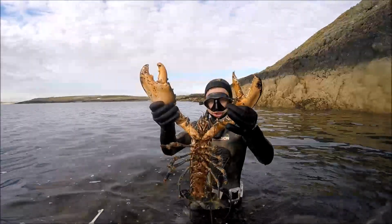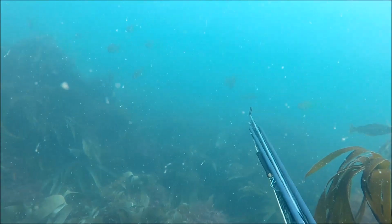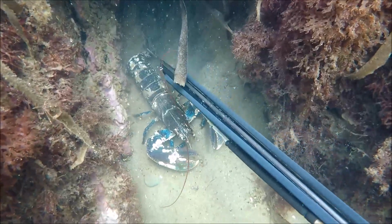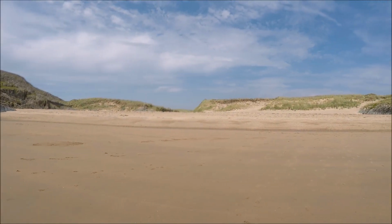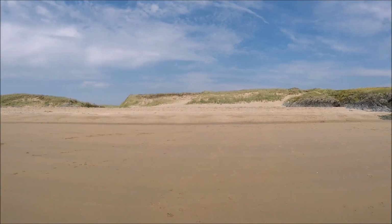Massive lobsters, loads of bass in the shallows, stacks of pollock, and a good one at the end of the session. We had an absolutely superb day at one of the most remote beaches on the Isle of Anglesey. A full 90-minute walk in from the road. I doubt anyone's speared this place before.